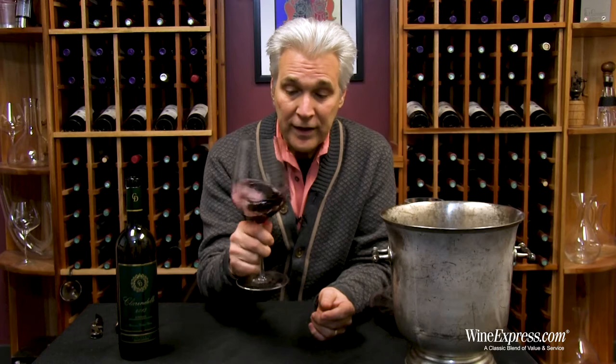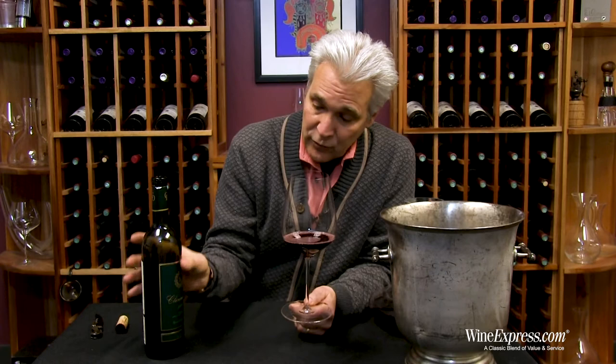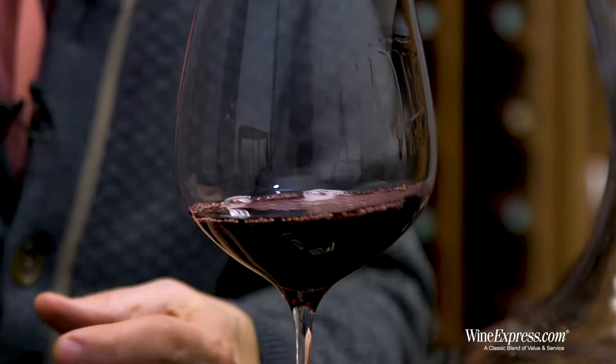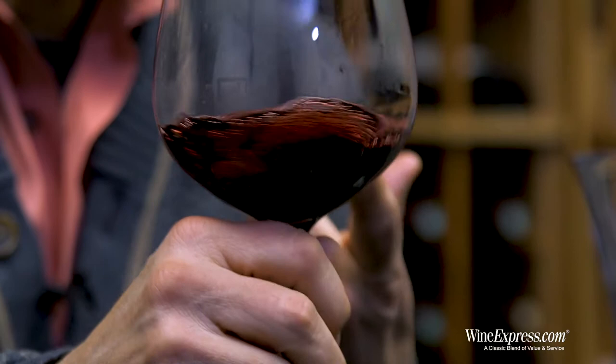What I'm told is that this 2013 has actually a higher percentage of Chateau Haut-Brion juice than the 12 or the 14 will, because of the 13 vintage. They took more of that juice away from the Haut-Brion. They produced less of the Chateau wine. And so they had more available to go into the Clarendelle, right? Fantastic.